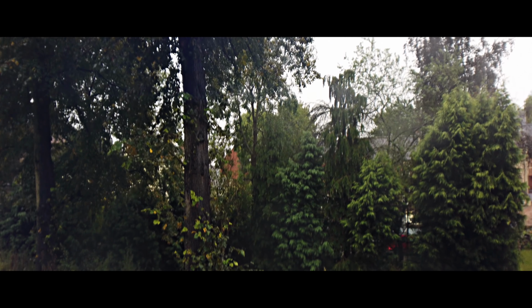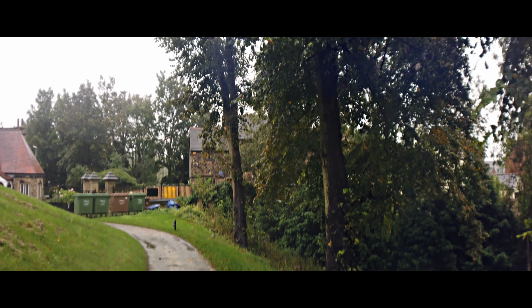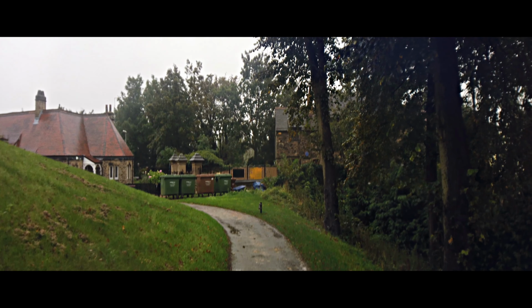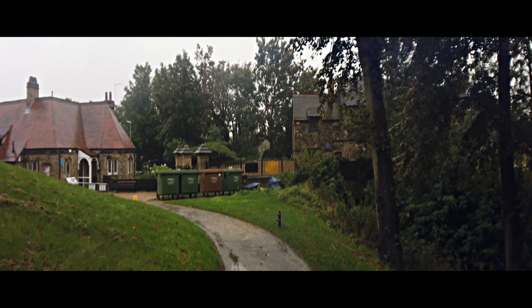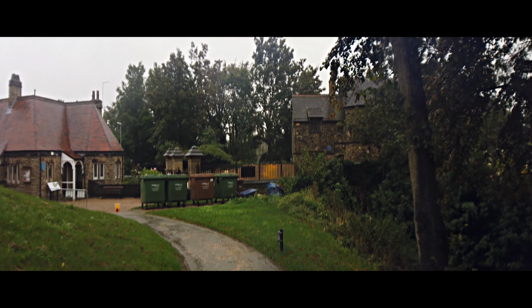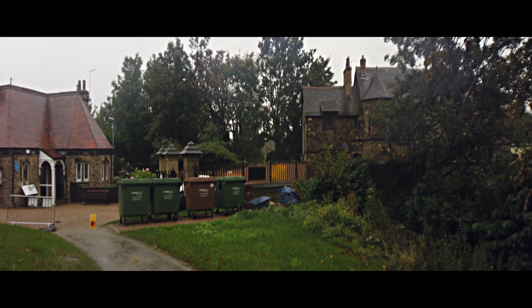Ooh. That house there that you can just see is very old as well. That's not open to anybody though, that the people that live there. Yeah.